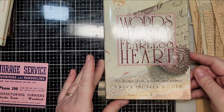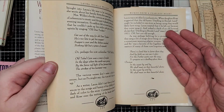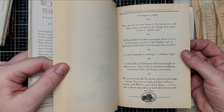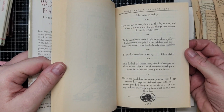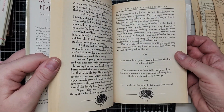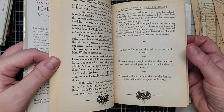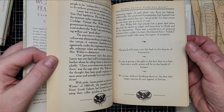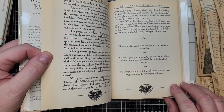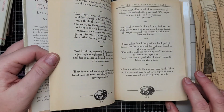This one is a collection of writings from Laura Ingalls Wilder. So it has little stories, little quotes. The good still rises over the bad in the hearts of humanity. Well, that's something we need to cling to, isn't it?